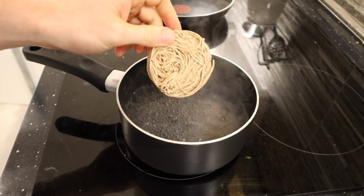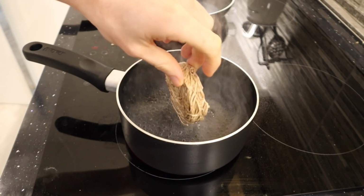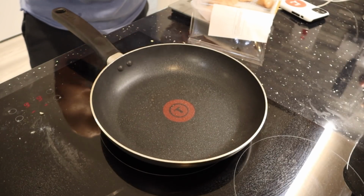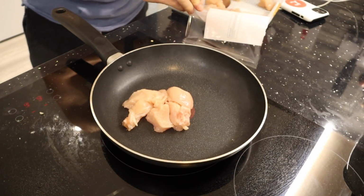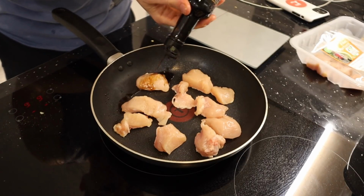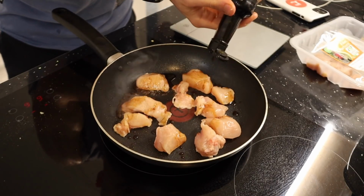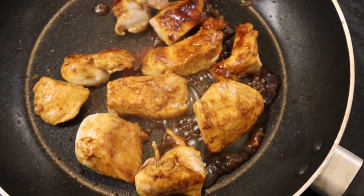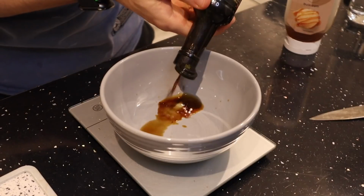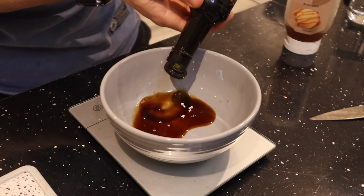Okay, so I'm gonna add 50 grams of whole wheat noodles to a saucepan of boiling water and let that cook away. Then I'm gonna add 150 grams of chicken breast to a frying pan. I'm gonna coat the chicken with about 15 ml of light soy sauce. And then I'm just gonna let the chicken cook away for a few minutes on each side till it's a nice golden brown color. And as the chicken is cooking away, I'm gonna get to work on my sauce.